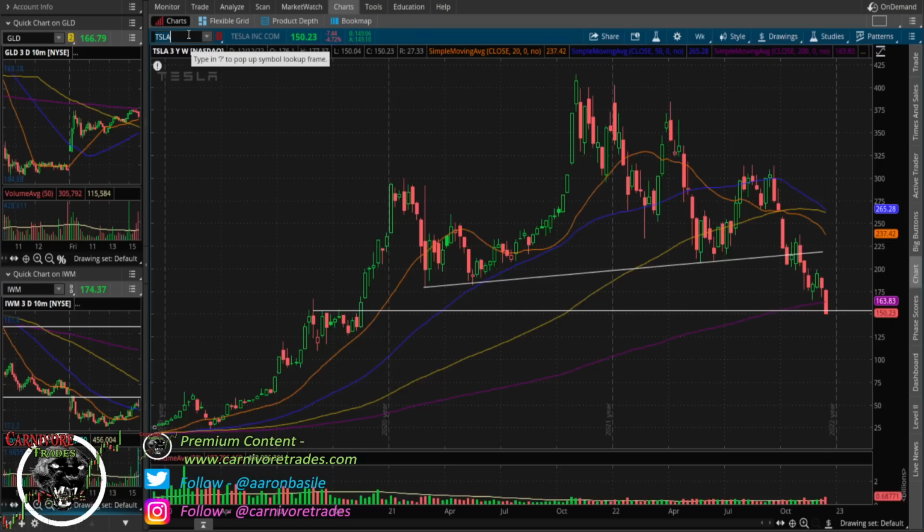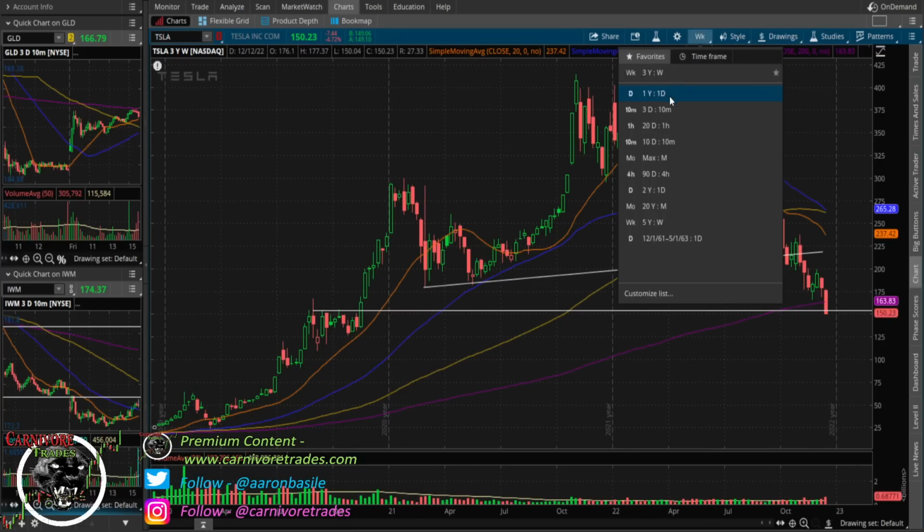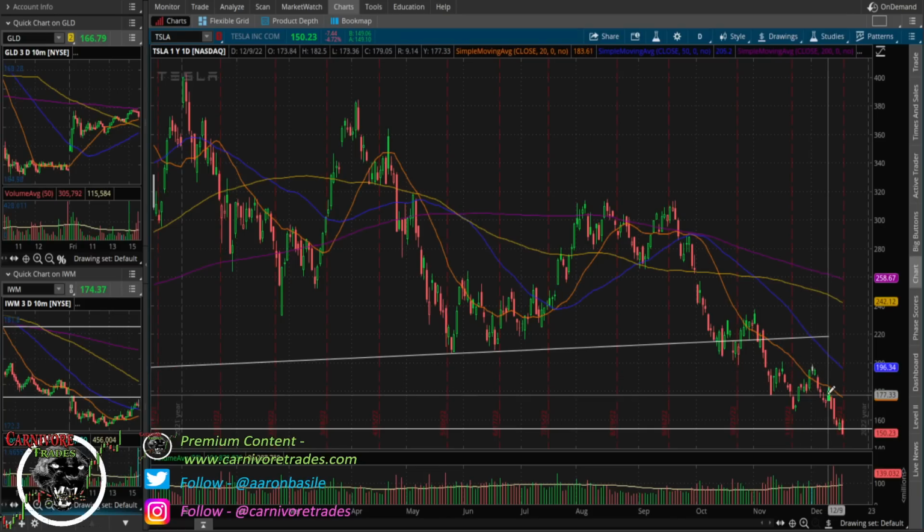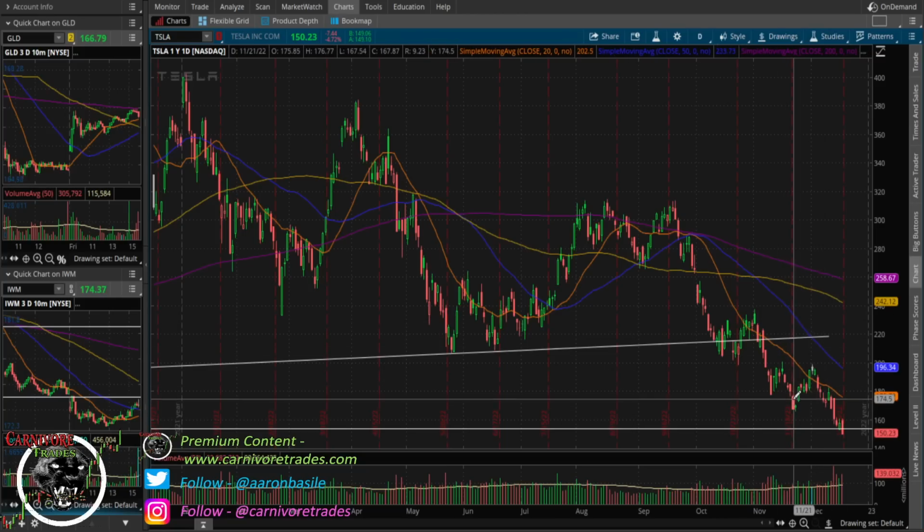So leaders in tech getting hit here. Take a look at Tesla. Fresh 52-week lows for Tesla, closing just above the 150 handle. And this thing just can't get out of its own way. It did come out that Elon was selling again. I did suspect that the other day as this was selling off. Even while the market was having green days, Tesla just couldn't get out of its own way. So Elon was dumping a little bit more.